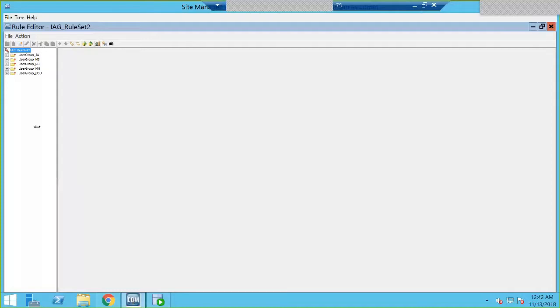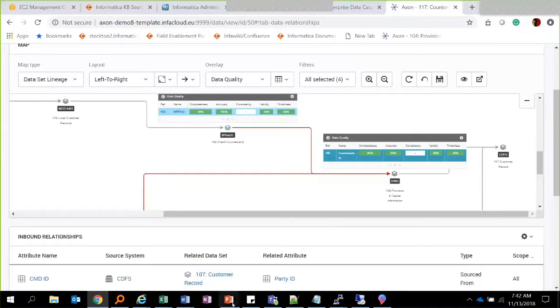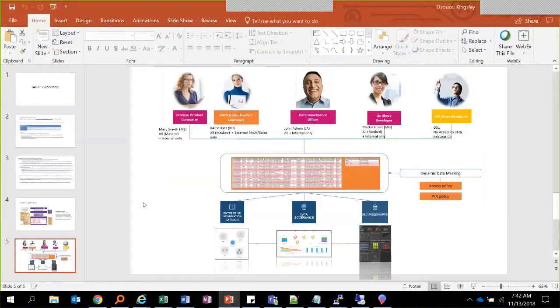All right, so through dynamic data masking, the privacy rules which have been auto-generated in Secure at Source get integrated into dynamic data masking. In this particular use case, what we wanted to really show you is impersonation of different users looking at the same set of data, right?